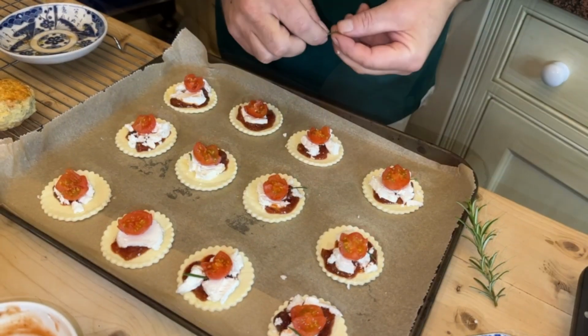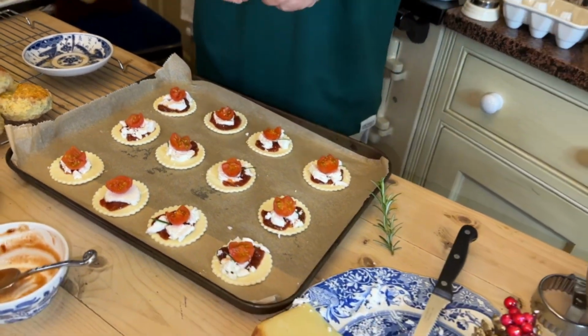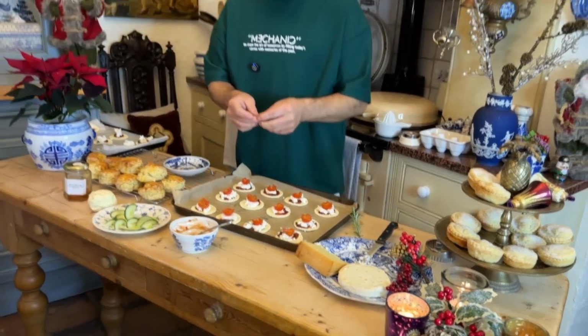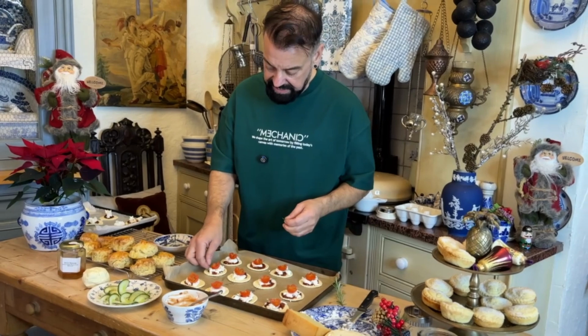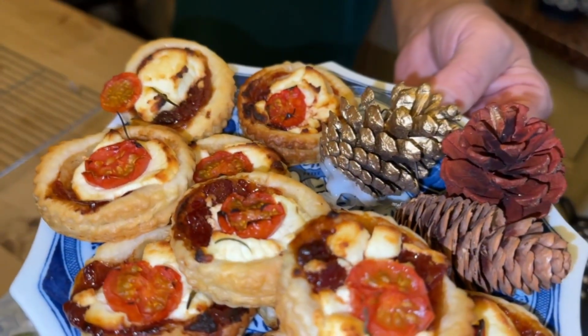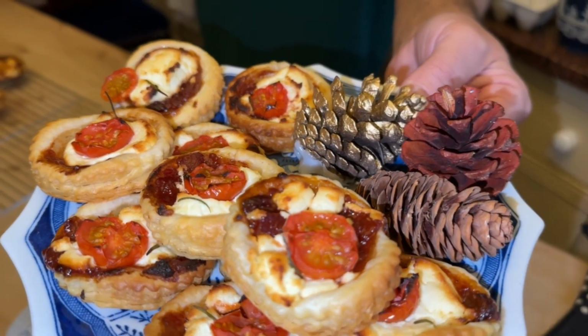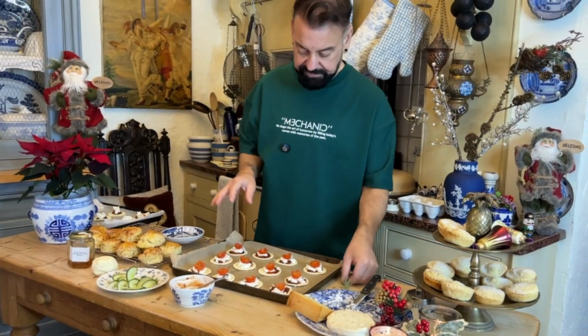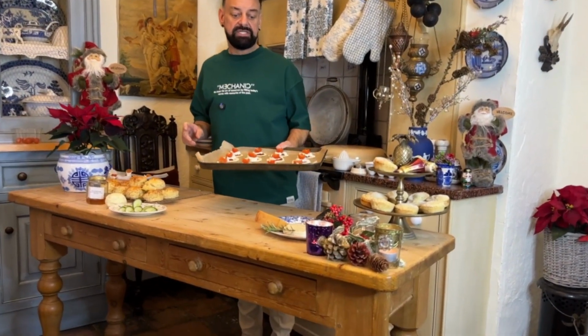They're going to go into the oven for about 10 to 15 minutes. Just keep an eye on them. You just want them to puff up so the pastry is cooked. The cheese will melt ever so slightly. And even the smell from the rosemary is just amazing. This is rosemary I picked from my garden. You don't have to put the rosemary if you don't have it. Okay, so these are ready now to pop into the oven. We'll check on them after 10 minutes, and they'll probably take 10 to 15 minutes.